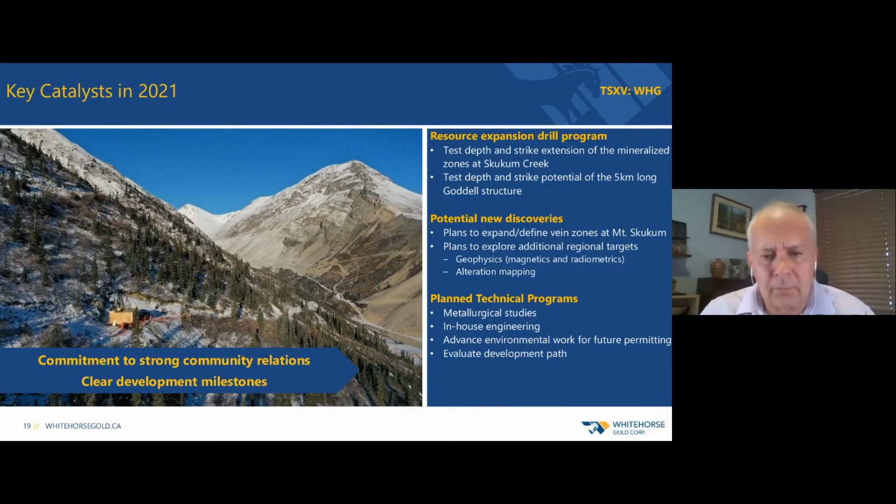And while we're at it, of course, we'll be following up on the metallurgical work that was done by our predecessors. We've already started some in-house engineering looking at how mining scenarios would look. And we're doing advanced environmental work right now for future permitting for what's called a Class 4 and future permits in the Yukon, and basically putting together the development path for the Skukum Gold Project.